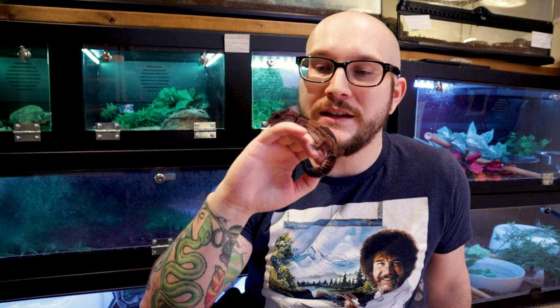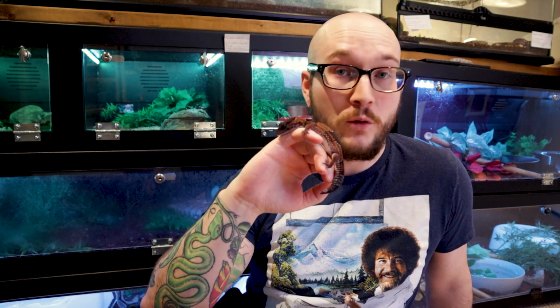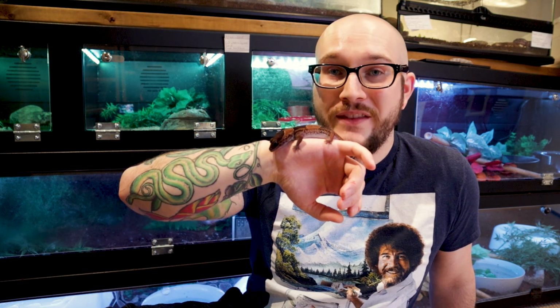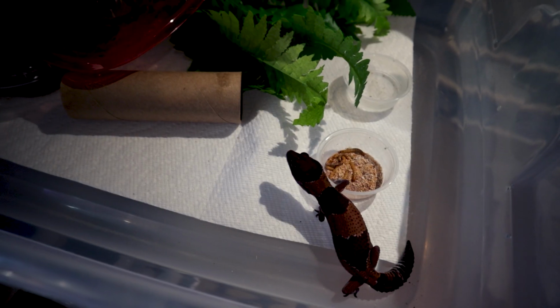So I feed her mostly crickets and mealworms. Mealworms definitely most often because they're easy. You throw them in the fridge and they last forever. So that's the easiest way. I just throw a few in there. I dust them with calcium every feeding or every other feeding.